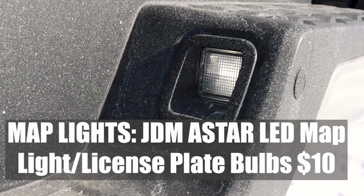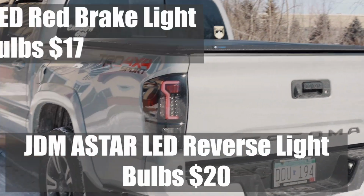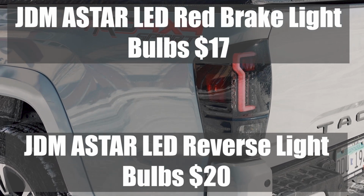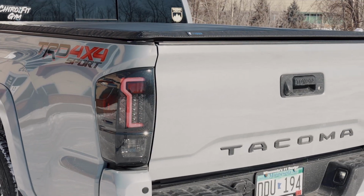On the outside of the truck, I did the license plate bulbs, which looks really good at night, as well as on the taillights, I did the reverse and the brake lights, which I'll explain later, but eventually I changed out the whole unit to the Windjet taillights. So with those taillights, it's plug and play. So I only had to put the reverse bulb back in. The other bulbs were already installed, but I'll get into that later.